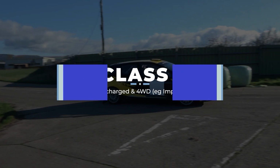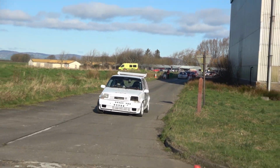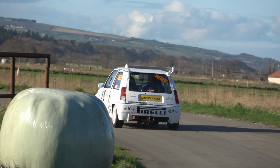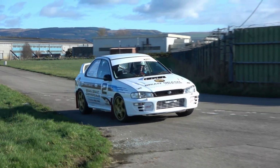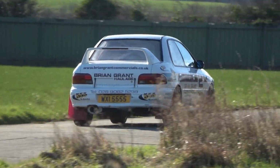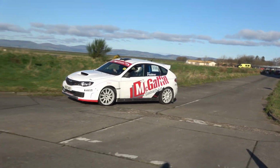In Class 10 for the turbo cars, Tommy Scally's little Renault 5 Turbo leads the way. Gary Grant is 6.3 seconds slower to go second fastest. And just 2.2 seconds off Grant is Aaron Faulkner in another Impreza.